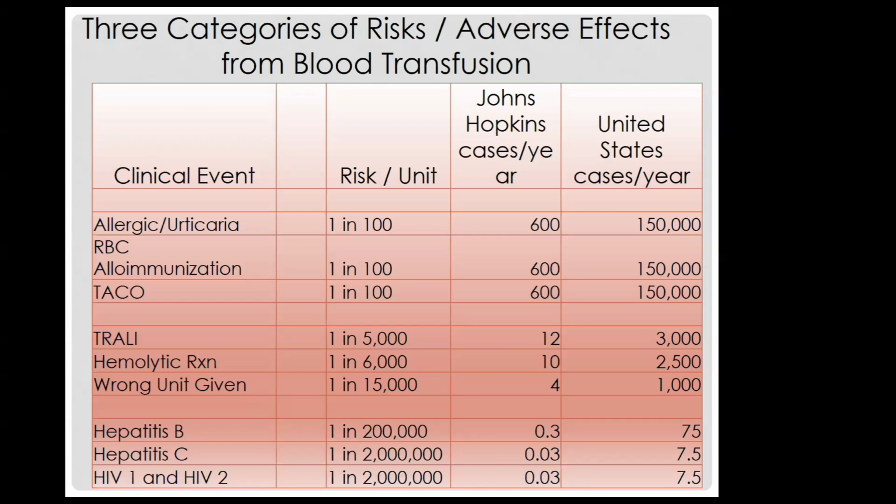TRALI, transfusion-related acute lung injury, can occur in 1 in 5,000. I've seen that happen, and people have gone to the unit. Every time you give them blood, there's also a potential to have a hemolytic reaction, or you can actually give them the wrong unit. I've not seen that happen yet, but I'm sure the longer my career goes, it can occur. And the least common are hepatitis B, hepatitis C, and HIV, which are between 1 in 200,000 and 1 in 2 million. If enough of us give enough blood, we're going to give someone hepatitis B. So you need to be sure that what you're doing is the right thing for the patient.